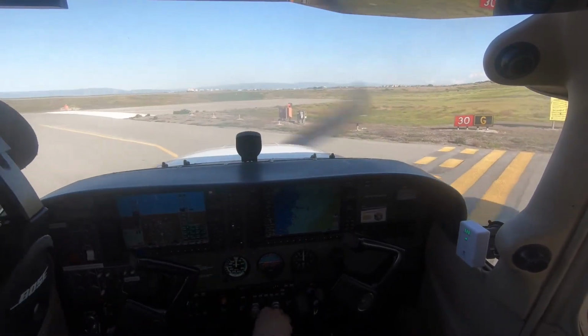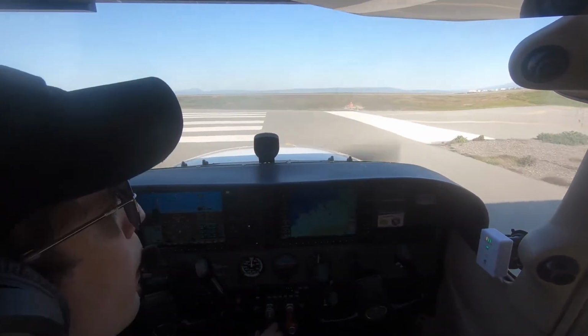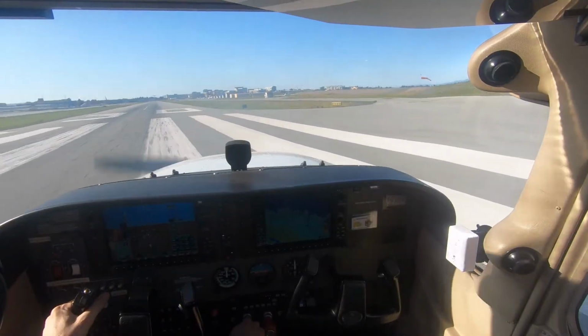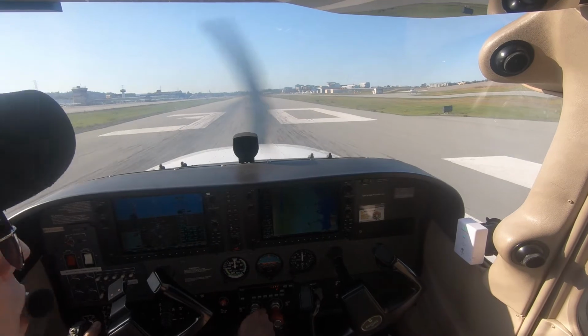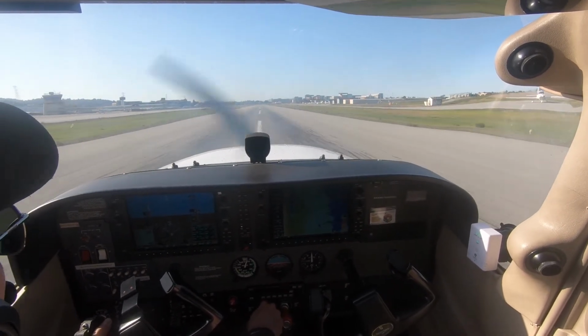Alright, lights, camera, windows, final is clear, full power is set. Oops. And action. Engine green, airspeed.